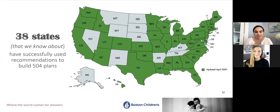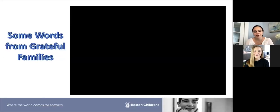The recommendations that I talked about, we have used them to date in 38 states that we know about, and we have used them to successfully build 504 plans in all of these states. I hope by this time next year, the entire map will be colored in green, and there may be more that have been used, but these are just the ones that we know of or have been a participant in some way or another. So we know that it's working, and we know that schools are using them well. This is just a very great, short, thankful families video that we want to share.